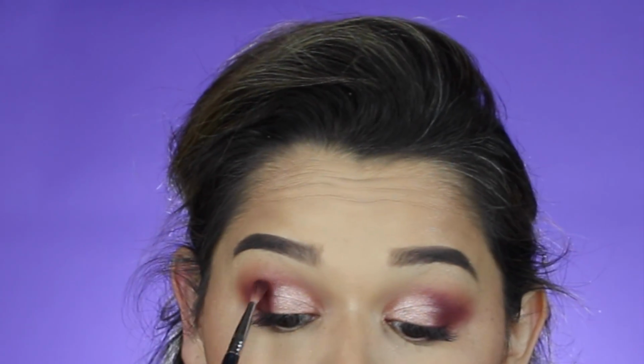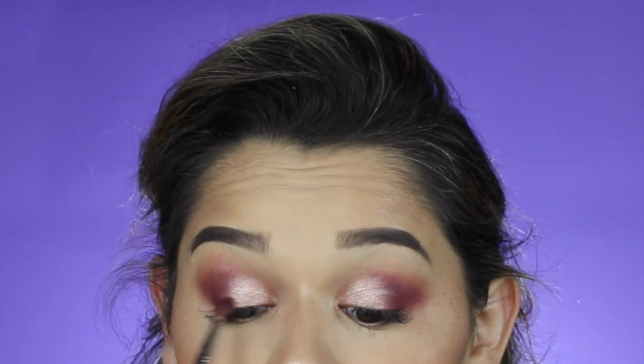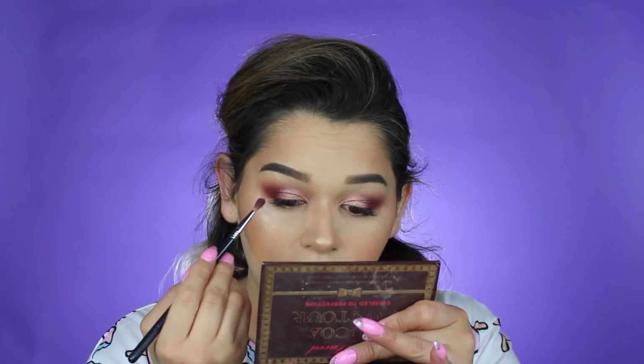And you just gotta kind of mess around with this, apply more of the Ember Rush if you need, apply more dark on the other corner. Just kind of see what you need until you get it right. And then I spray with Fix Plus, just to make sure everything sets in and we're good to go.